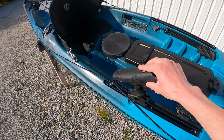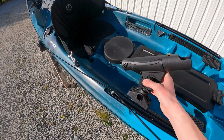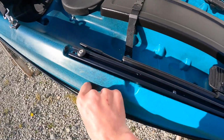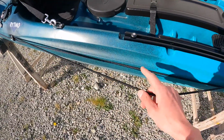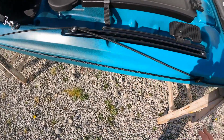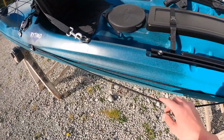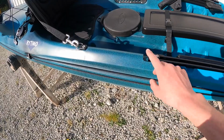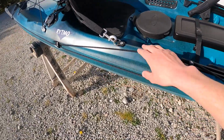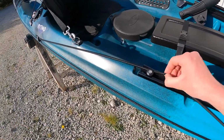You could bolt that onto the slide tracks, and it's a nice adjustable rod holder for, say, trolling lures behind the kayak. Also integrated into the side, the bungee here with a little bungee button, and that's a paddle holder. It's a really long paddle holder. A lot of kayaks have tiny little bungee paddle holders, and it doesn't really hold a paddle, you know, really securely. But having a long section of bungee over a long area of the paddle shaft, it really does hold the paddle much better.